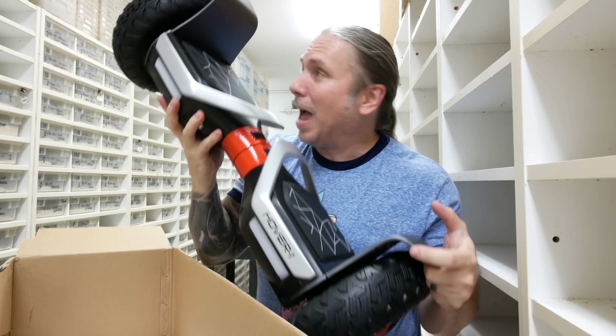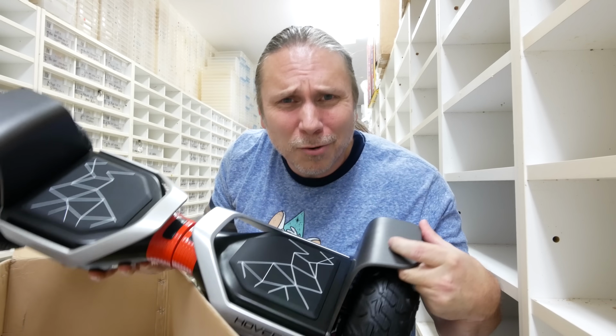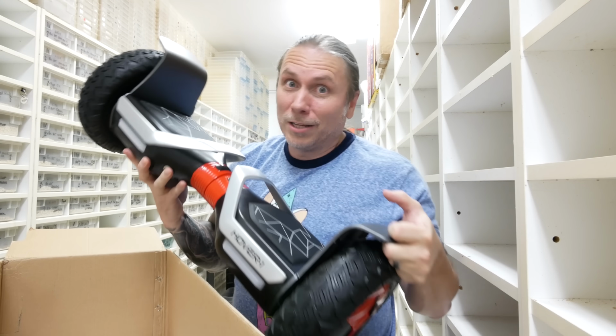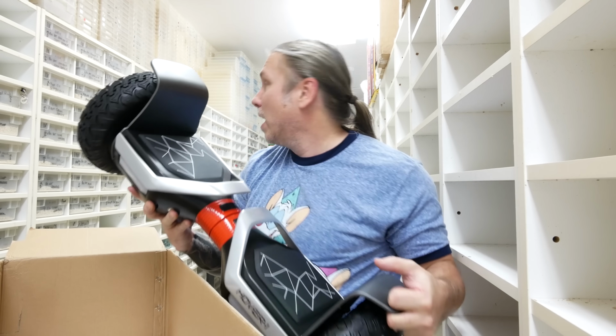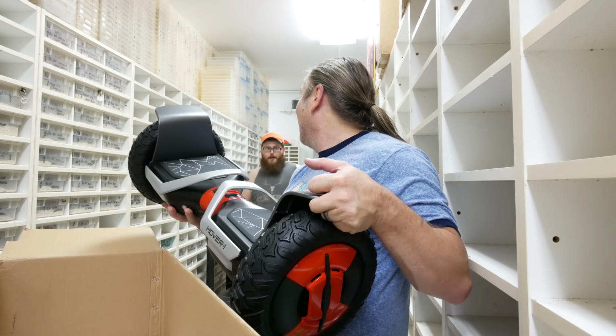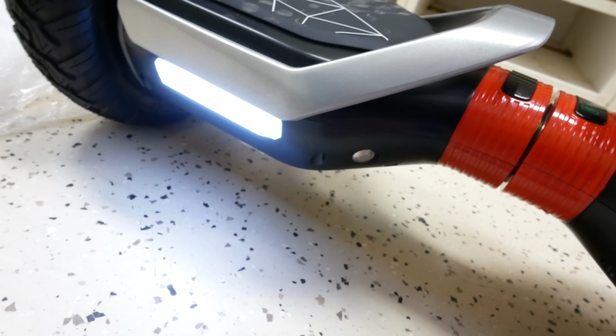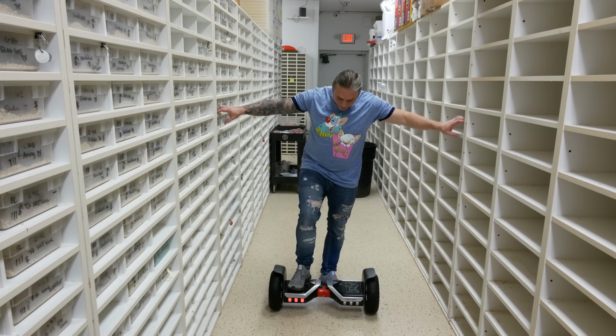So here you have it, guys. I'm assuming we're going to have to plug this in to charge or something. I don't know, have you guys ever messed with hoverboards before? This thing looks freaking awesome. I can't wait to get this charged up and give it a try. Eric, are you going to try this? Oh, I don't know, man. I'm not too good on my feet, if you know what I mean. This thing is awesome. I'm probably going to kill myself.